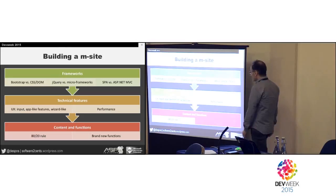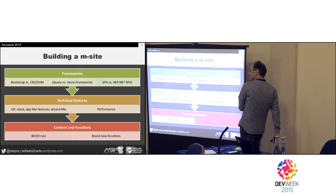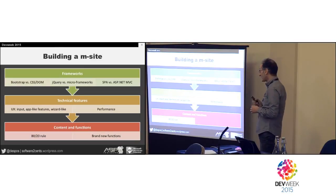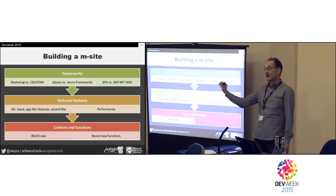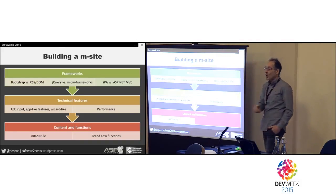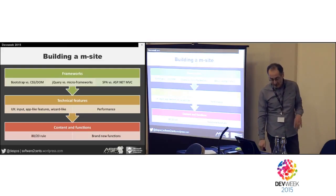Content and functions. There is the 80-20 rule. Given an existing website, only 20% of the functions you have on the full site on average are typically appropriate for the mobile site, and whatever you want to have beyond the 20% can be mobile-specific use cases. So typically you consider 20% of the functions in the full site plus some extra features specific to mobile users that you don't have, or don't have in that way, on the full site. 20% and some brand new functions.